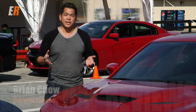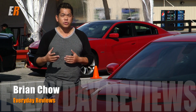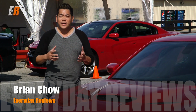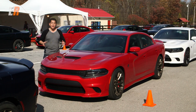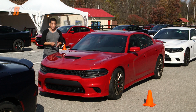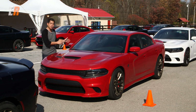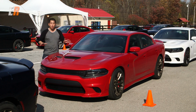You know the saying, lightning never strikes twice? Well, earlier this year, Dodge introduced the Challenger SRT Hellcat, the fastest muscle car ever produced with 707 horsepower. Lightning has struck twice. This is the 2015 Charger SRT Hellcat, and it too has 707 horsepower. In fact, don't let the four doors fool you. This is faster than the Challenger, and right now it's the fastest production four-door sedan in the world. We're here in West Virginia to check it out.